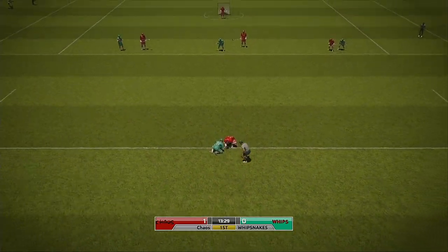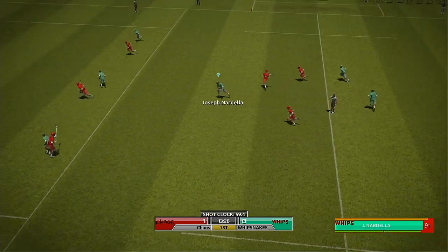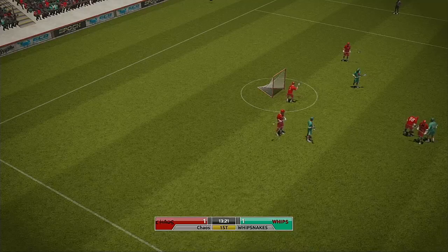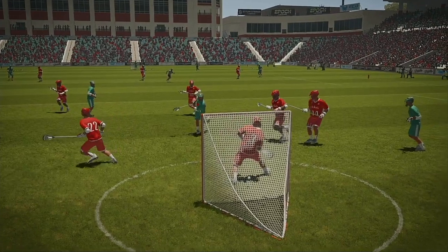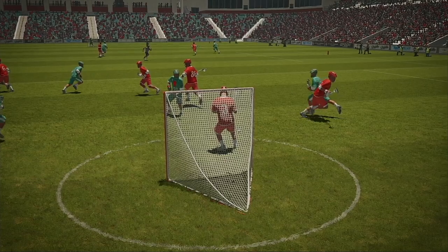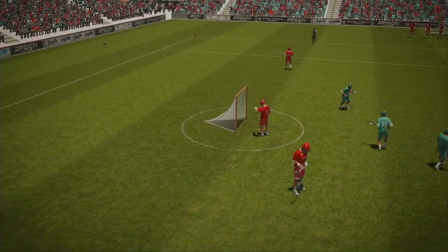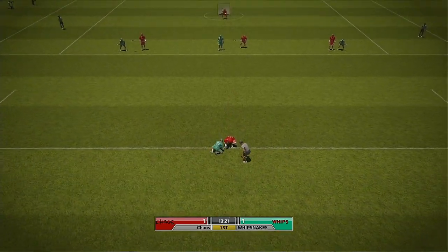Huge faceoff. These guys can take a beating. They're the heart of the team. The home team wins the faceoff and they get a step. Looks to Berry and scores. Joe with the equalizer. We are set to resume. It's one all.